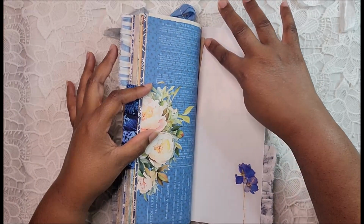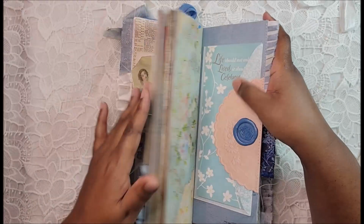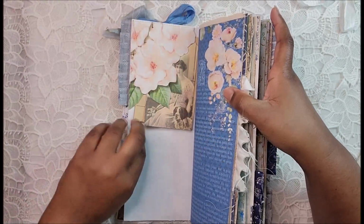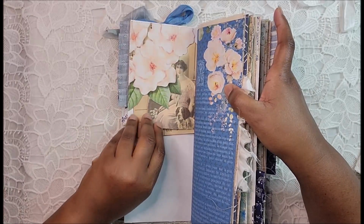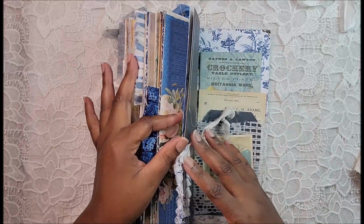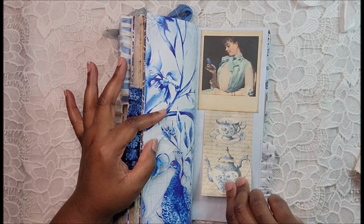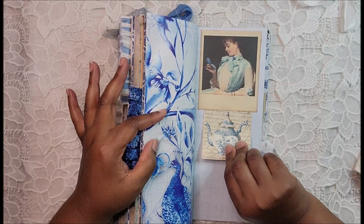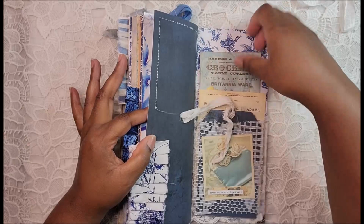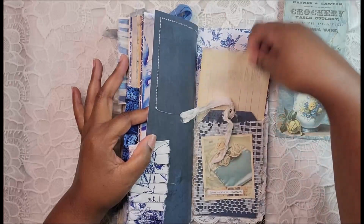What is this? What is that? Oh, must be a piece of. Okay. Oh, okay. It's this. That's what it is. I was like, what is that sticking out there? Another pretty Polaroid, little teacup, and teapot tag there. And here's the back. It's a little envelope. I didn't put anything inside.